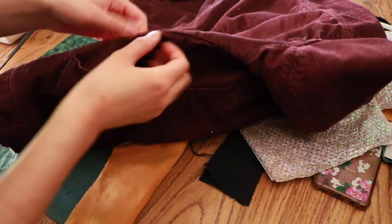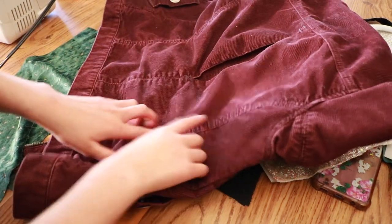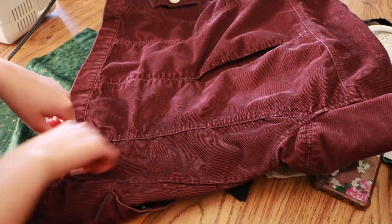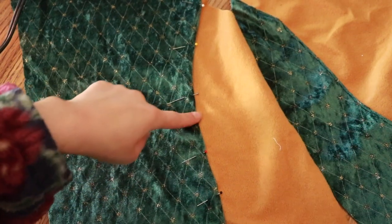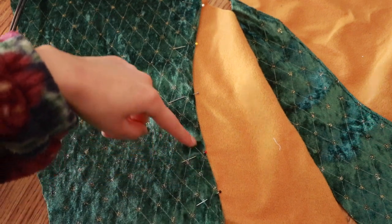Okay, I figured it out. It's not like a stitch where you fold it, sew it right sides together and then flip it. It's like just on top, kind of like appliqué. No, that's not the right word. Just sew it on top. So yes, I've pinned this on top and I'm just gonna sew as close as I can to the edge right here.